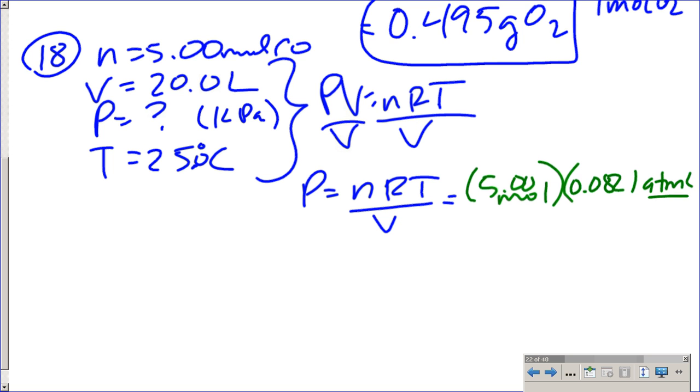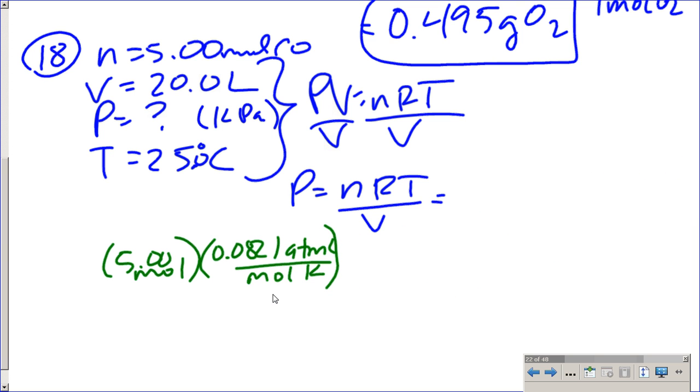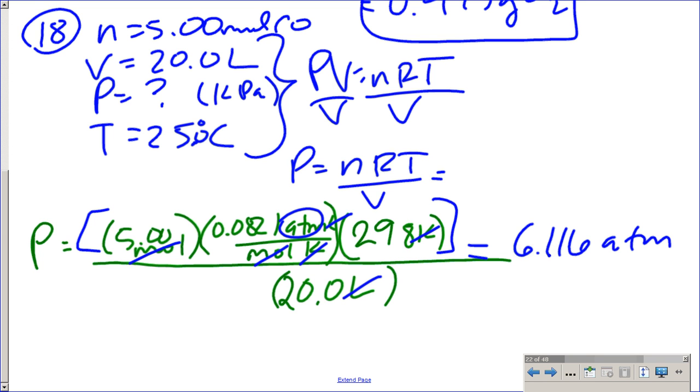0.0821 atmosphere liters per mole K, which is the R value, times temperature. So P is equal to nRT. What do I put for T? 298 Kelvin, right? So you're adding 273 to 25. All of that over 20 liters. So what unit does not cancel? Atmospheres, good. Moles on top, moles on bottom. Kelvin on top, Kelvin on bottom. Liters on top, liters on bottom. Atmospheres. So if you multiply your entire numerator and then divide by your denominator, you will get 6.116 atmospheres.